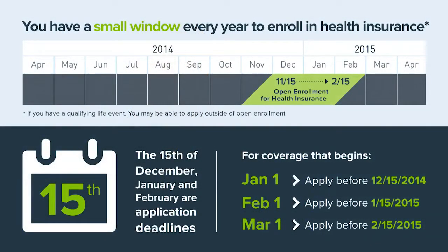So first of all, in enrollment, if you apply for new coverage or want to change your coverage, the open enrollment period starts this Saturday, November 15th. The enrollment period ends February 15th of next year, so 2015. You should also be aware that there are deadlines related to when your insurance can start.